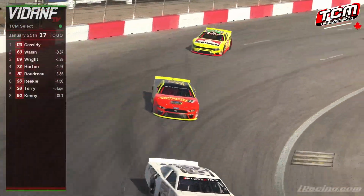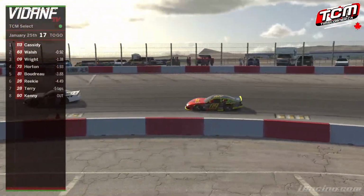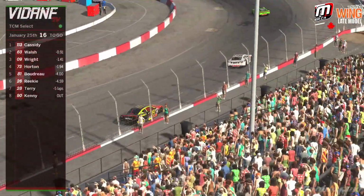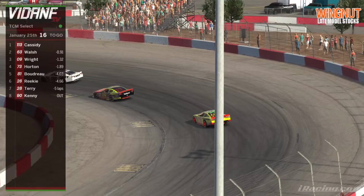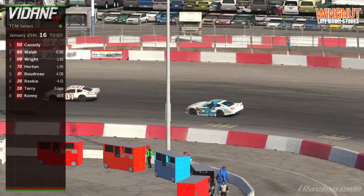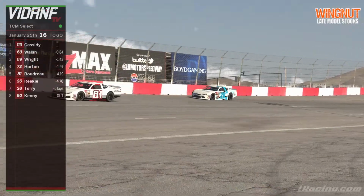Front 4 cars single file. There you can see the gap throughout as we get around here, getting down to the final handful of laps. Dave Horton trying to close that gap just a little bit. Colin Boudreau has some breathing room. Ashton Reiki trying to close in on the top 5.